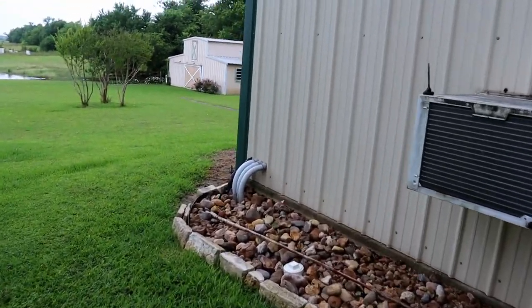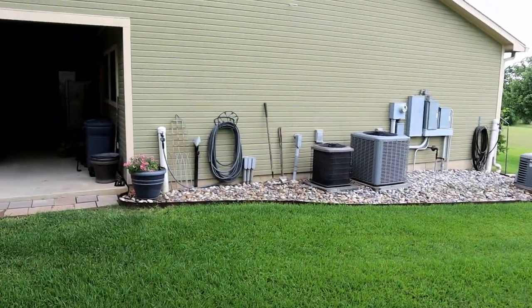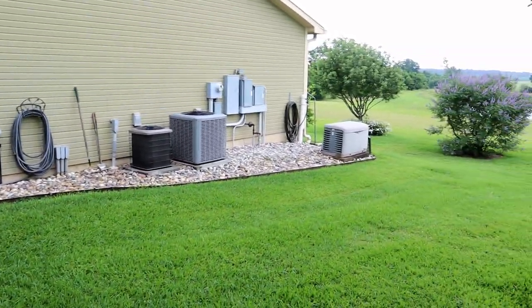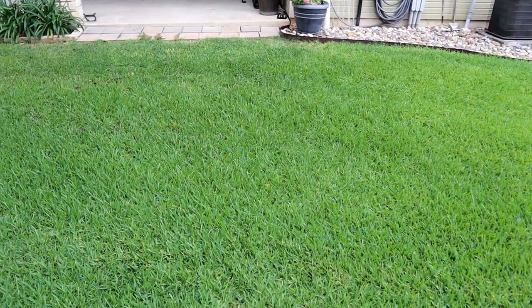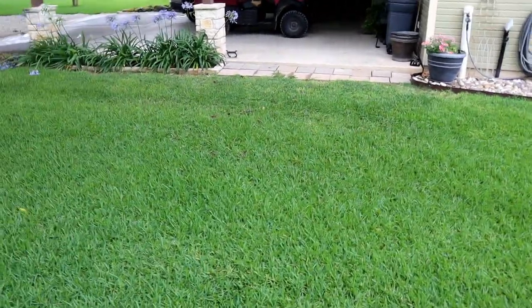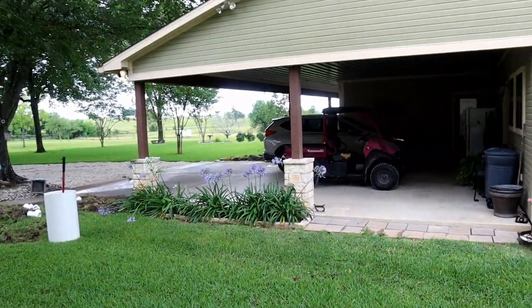And there's so many lines coming from the shop going over to the house. The sewer line is the main one. All the others I could route around, but there's a sewer that goes all the way under to that carport.